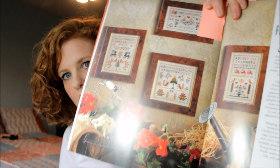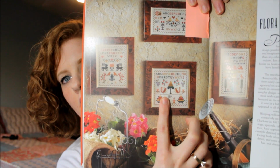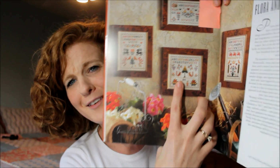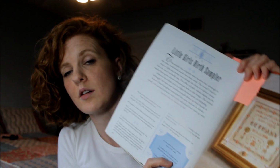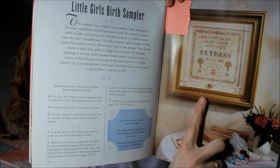This one I just bookmarked because the squirrels look like they're on drugs. Right here. Can you see them? Talk about some dancing squirrels! Okay. Don't do drugs, kids. And then, honestly, there's not a giant amount of amazing stuff, but, you know, little cute stuff. This is a little girl's birth sampler. I just like the 3 girls in a row jumping rope together. I thought that was really cute right here.